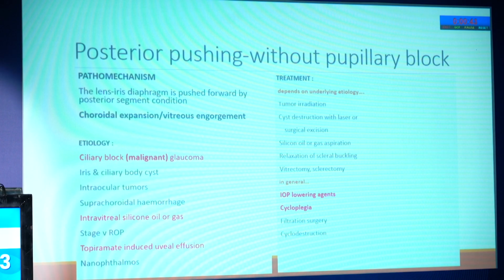And posterior pushing without pupillary block, the pathomechanism is that the lens iris diaphragm is pushed forward through a posterior segment pathology, either by choroidal expansion or vitreous enlargement. Etiology is mainly malignant glaucoma, iris or ciliary body cyst, intravitreous silicone oil or gas, and particularly topiramate-induced uveal effusion, that is drug-induced secondary angle closure glaucoma, which is pretty common nowadays. So the treatment depends on the underlying pathology: tumor irradiation, cyst destruction, silicone oil or gas aspiration, relaxation of the buckle. In general, we need to use IOP-lowering agents, cycloplegia, filtration surgery, cyclodestruction as and when required.